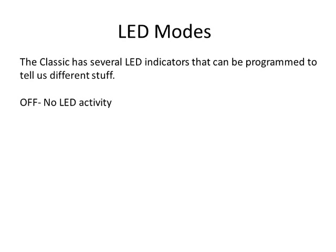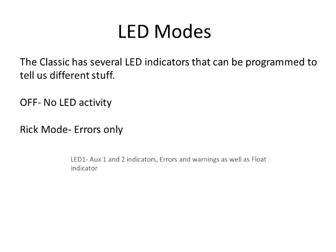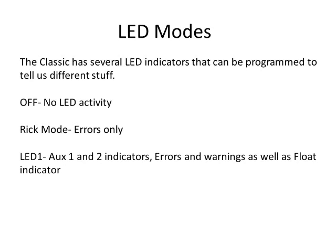Off mode, no LED activity period, no matter what. Rick mode. Rick was a gentleman in Hawaii who does not like blinking lights, so we named it after Rick, and Rick mode is errors only. Only things like arc fault or ground fault will give you any LED indication. LED 1 mode will give you indication of auxiliary 1 or auxiliary 2 being active, give you all errors and all warnings, as well as a green float indicator.